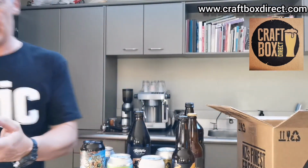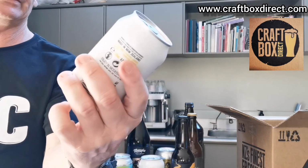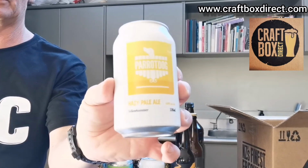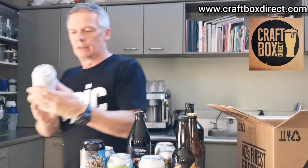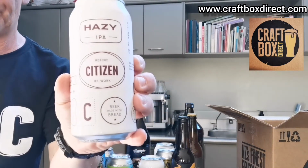Next up we have a fairly new release from Parrot Dog. This is their hazy pale ale called Yellowhammer. Love Parrot Dog beers, so I know that's going to be a goodie, and that's another new one to me. Next up we have Citizen Hazy IPA.